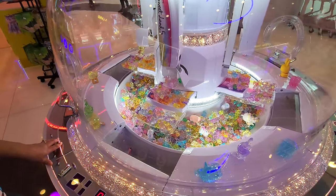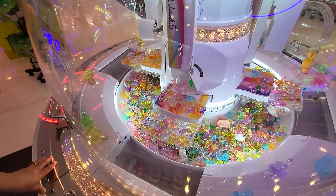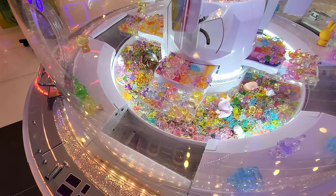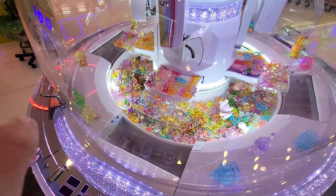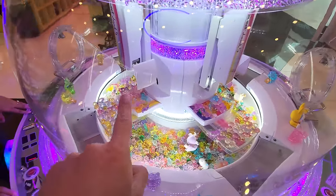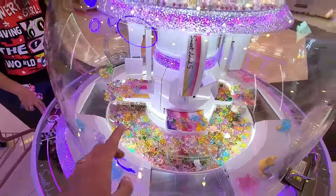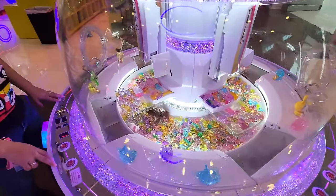Oh, but I do want to point something out after Crystal decides to drop this. Front or the back? Front. All right, she's going for the front. Oh, man. That didn't do much. Will it actually push anything? Yay! But I wanted to point this out, guys. This right here, this claw and this claw are not the same size. So do pay attention to claw sizes when you play these.